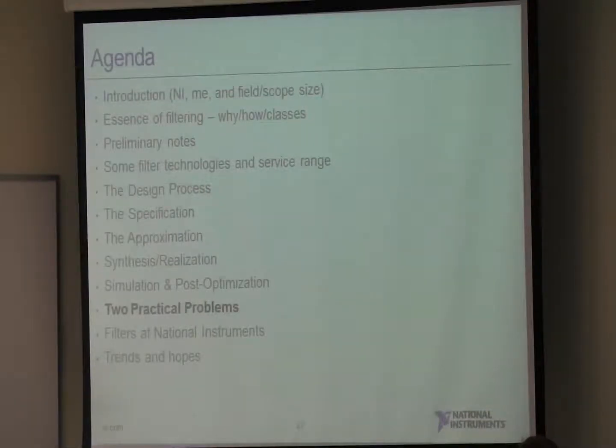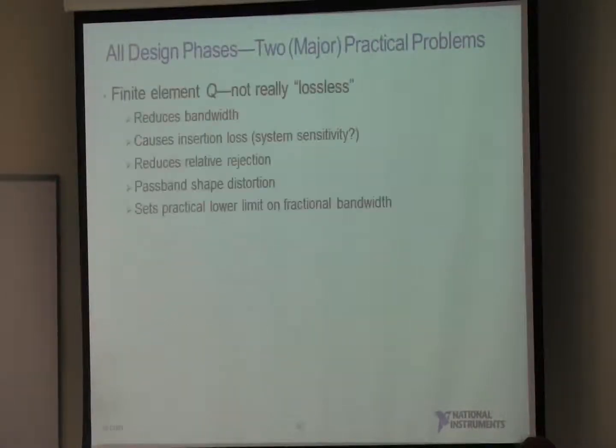I want to just talk about a couple little practical problems that always come up. I mentioned it before. First one that's always a deal is finite element Q.